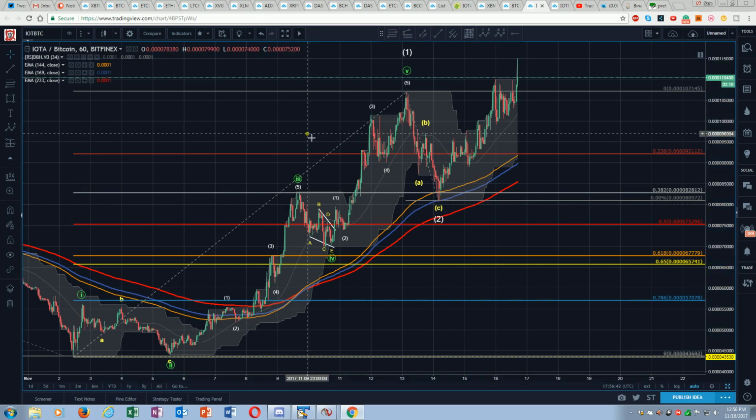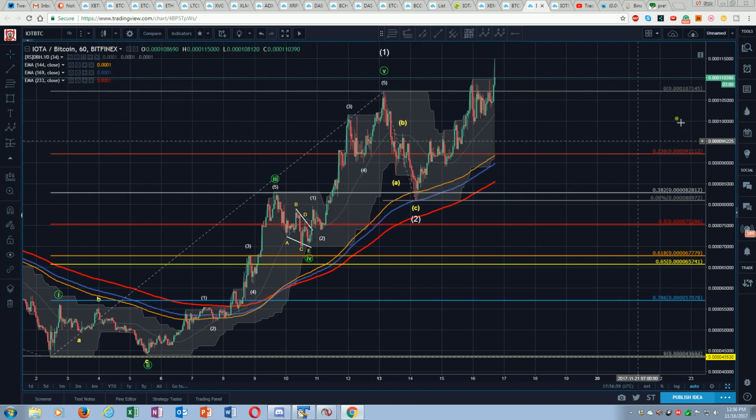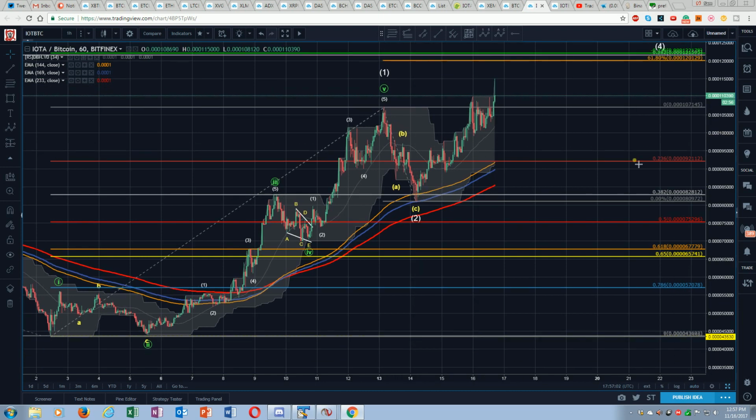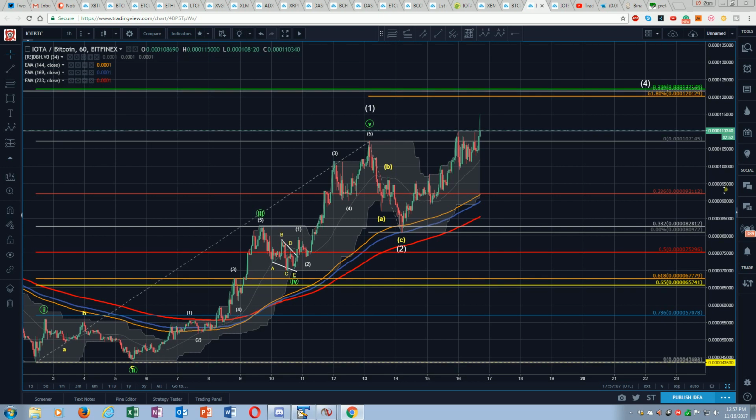Okay, so here's why this matters. To the unskilled or the untrained or the uneducated in Elliott trading, they're trading this as a 3, 4, 5. Right, we're trading this as a 1, 2. Well, why does that matter? I mean, either way, if you're a buyer here, you're making money. Well, if that's going to be a 3 wave, then that changes our projections pretty dramatically.